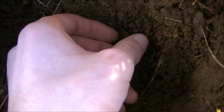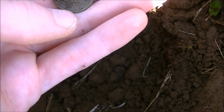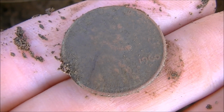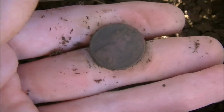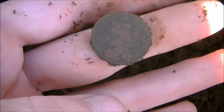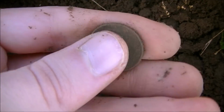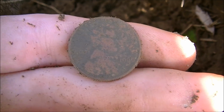So, oh, it's actually not old. It's a Memorial cent. Let's see if it's at least an early one. Oh yeah. 1960, so that's fine. I'm fine digging stuff in that range, especially with silver coming out of here. All right, so I'll poke around here, see if there's any more coins back here. Probably some fishing sinkers over this way.